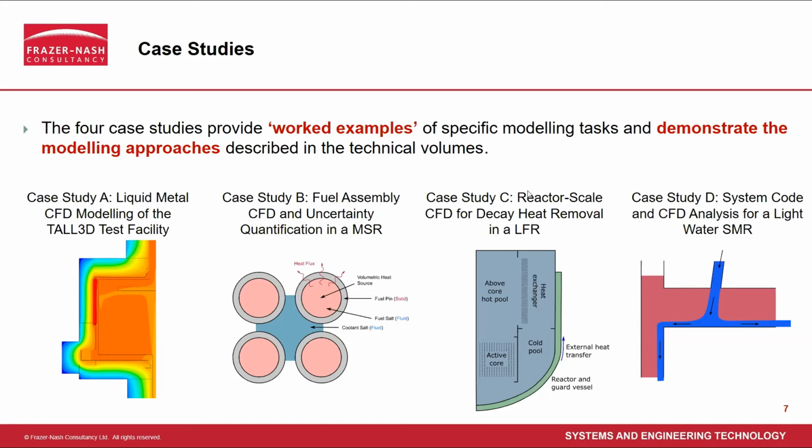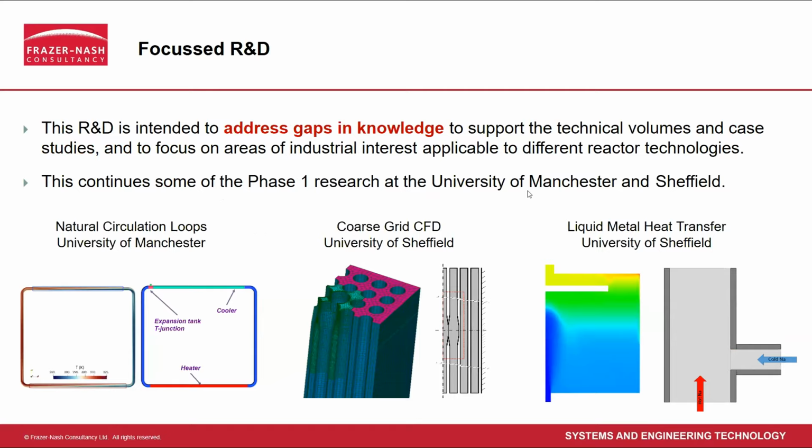The third part of the program is the R&D. As I said, this is intended to address gaps in knowledge. So it's very much bridging the gap between academia and industry, with the aim that the industry can then exploit this research going forwards. This continues some of the research that was done in phase 1, and there are 3 key parts that we'll go into in a bit more detail later on.